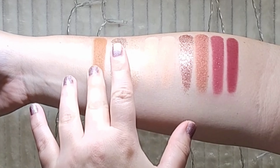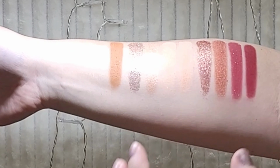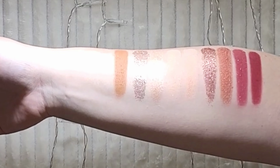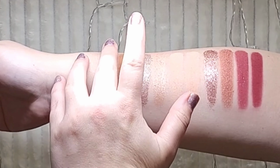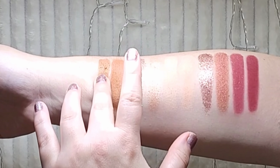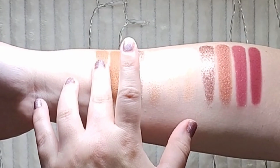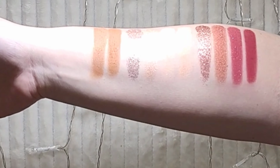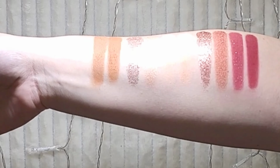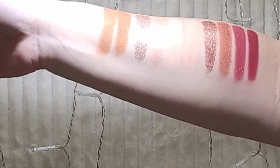The mattes really remind me of the Tarte formulation, how they're just really creamy and smooth and easy to use. That's exactly what it reminds me of. And that is a beautiful kind of like rusty brown shade. Here is the Sequin. And that is just a slight hint less orange toned. And the sparkles within it are like a lot less apparent, but they are kind of gold.